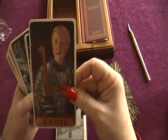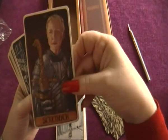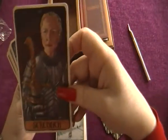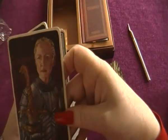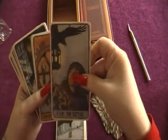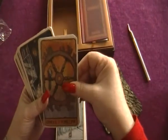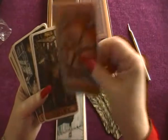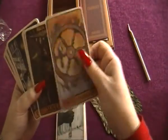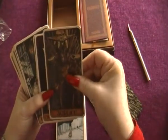Strength. Oh, that's the big woman who's the knight, isn't she? She's like in a knight. I think she stands about 7 foot tall. It's so like her. The actual artwork is amazing. The Hermit. The Wheel of Fortune. They seem to be sticking together. It's good because it's not gilded, so that kind of helps when you're trying to shuffle.